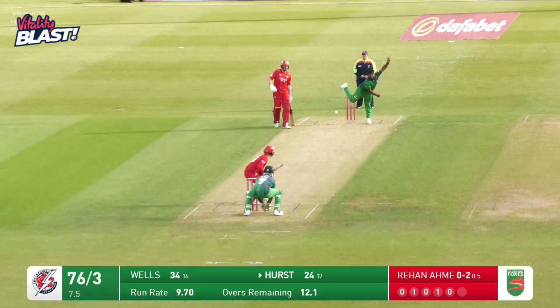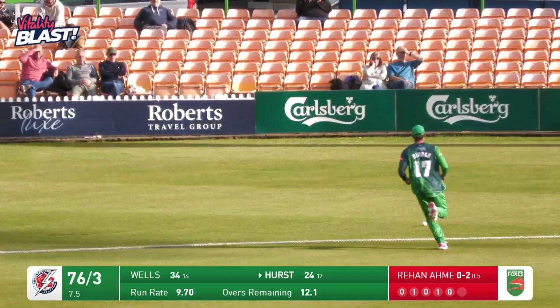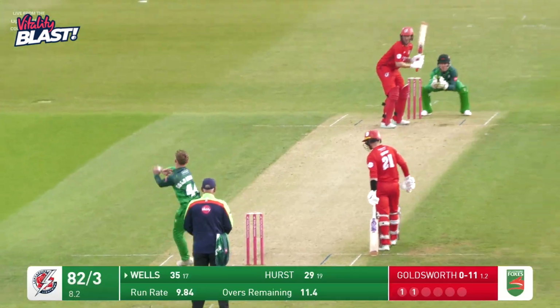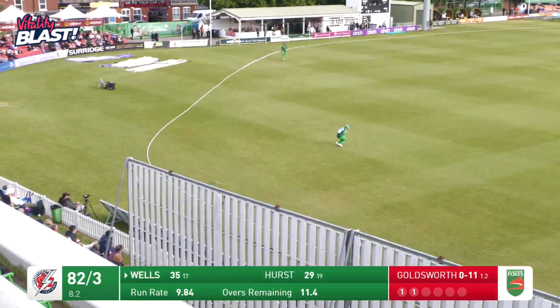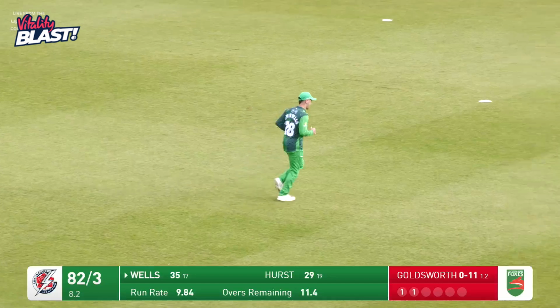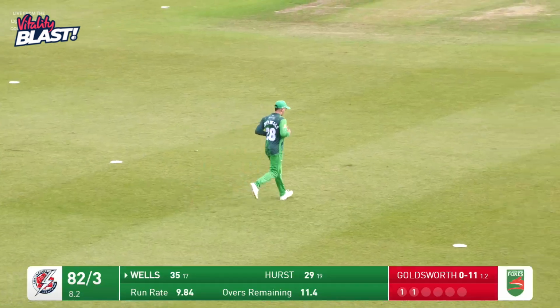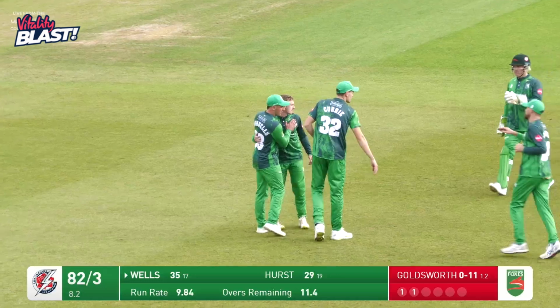Ahmed in again to Hurst, who goes back and pulls the short ball out to mid-wicket for 4. Someone else with a burger as Goldsworthy's in. Down the pitch comes Wells. This is a catching opportunity. Swindells takes it. Tossed up, floated up, the tempter from Goldsworthy, and they've fallen into the trap, chipped up into the air, and Swindells makes no mistake.